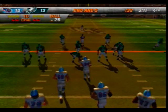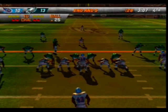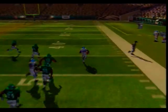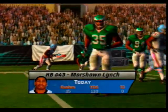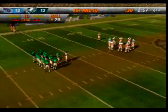Ball on their own 25. Ball on the 25-yard line. The Eagles come out on a nickel package. The 40. Midfield. The 40. Williams comes up to make the play. At the 29. Lynch has picked up now over 100 yards on the ground.